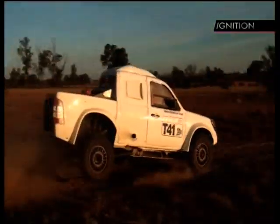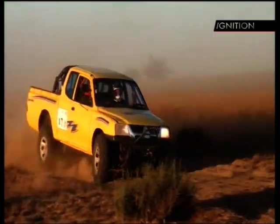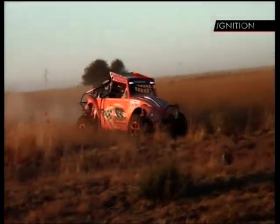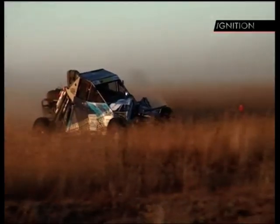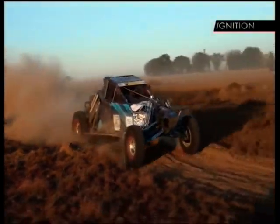Brilliant note coming out of the exhaust on that Ford Ranger, as they now really start to fly. Problems late in the lap as well for Manus de Prier. So the Colt has slid backwards, and that was the story of Ottosdal. A lot of the guys that ran good pace early on got just chewed up in the dust. And then you lose your markers, you lose your confidence, you lose your flow.